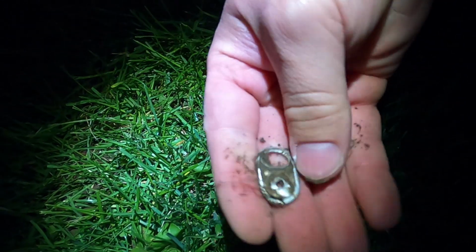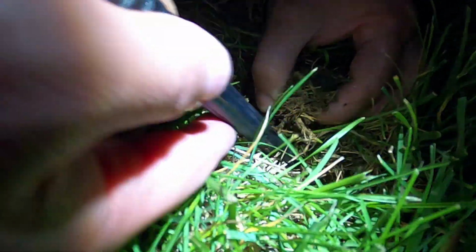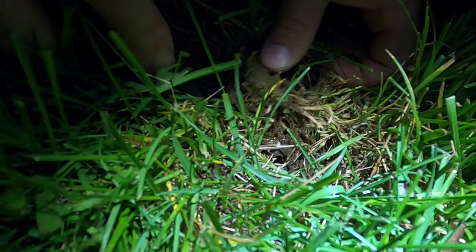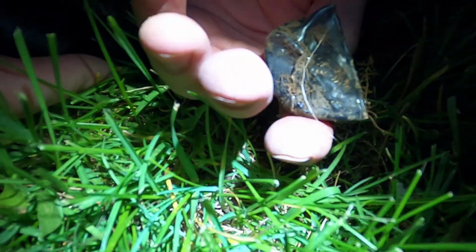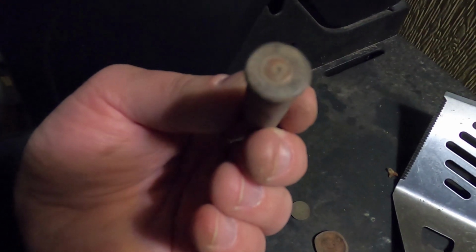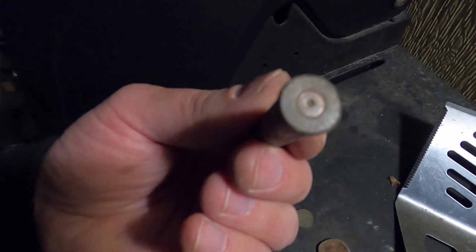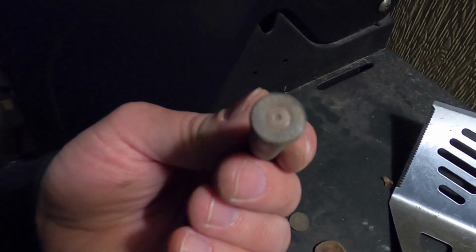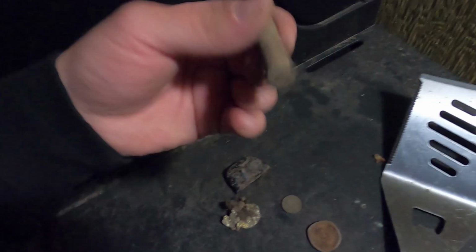All that digging. Nothing. What in the hell? Garbage. This guy right here has stamped in it GB1939 V2, which means incendiary tracer round from 1939 version 2. Apparently, according to the internet.